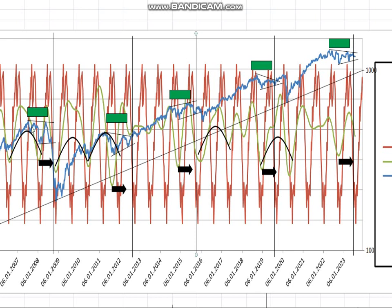Here we have 2007-8. We see here was the 40-week cycle high into late 2007. We did crash a little bit down, but made a double top in 2008, and then at the next cycle low, or the final one, we really crashed.